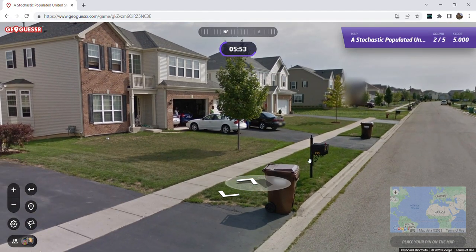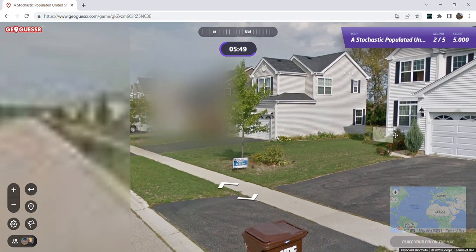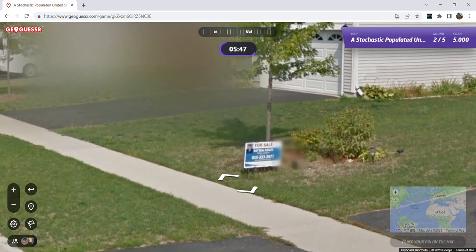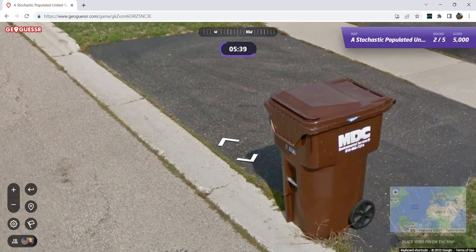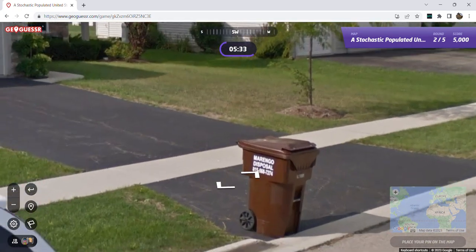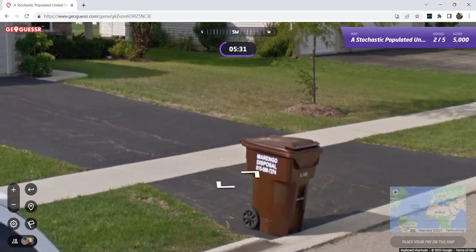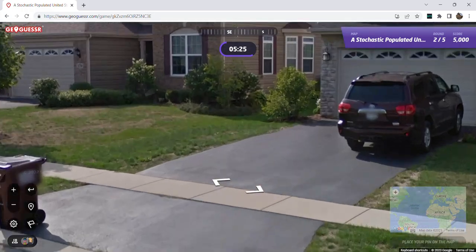MDC. Something D Corporation, of course. 815. Okay, so we get our first area code, 815. We get another area code, 815. MDC Environmental Services. Marengo Disposal. Marengo, okay.